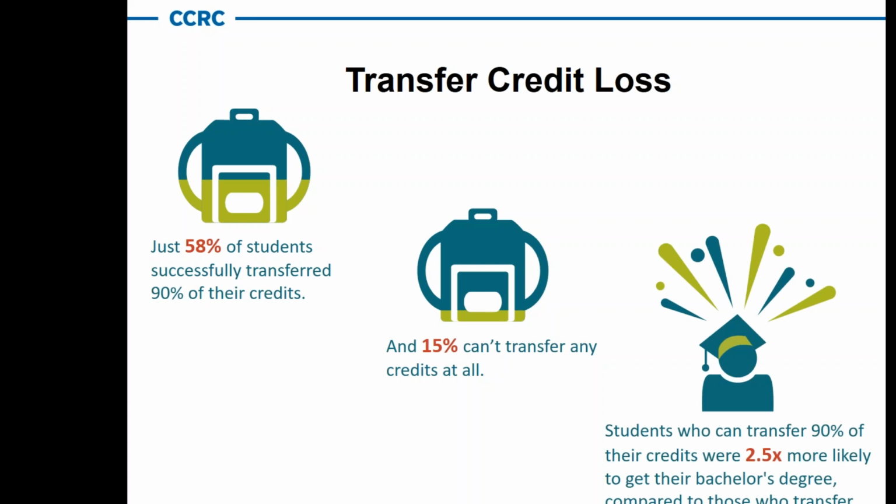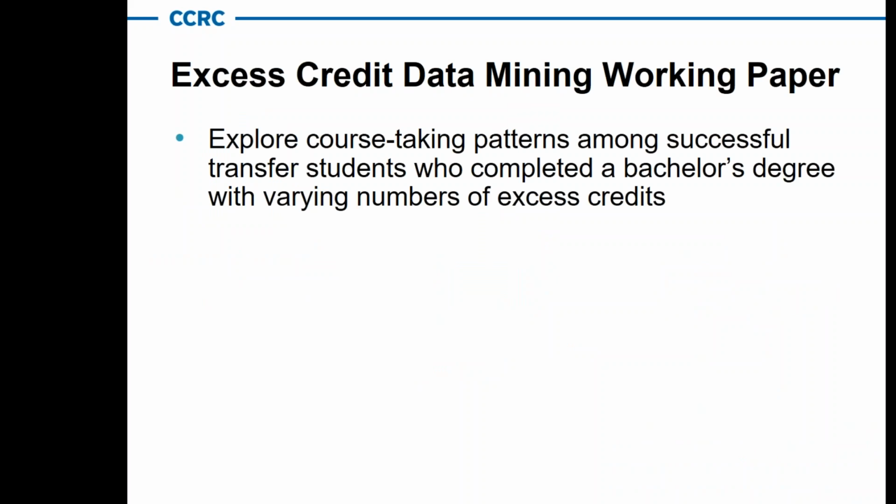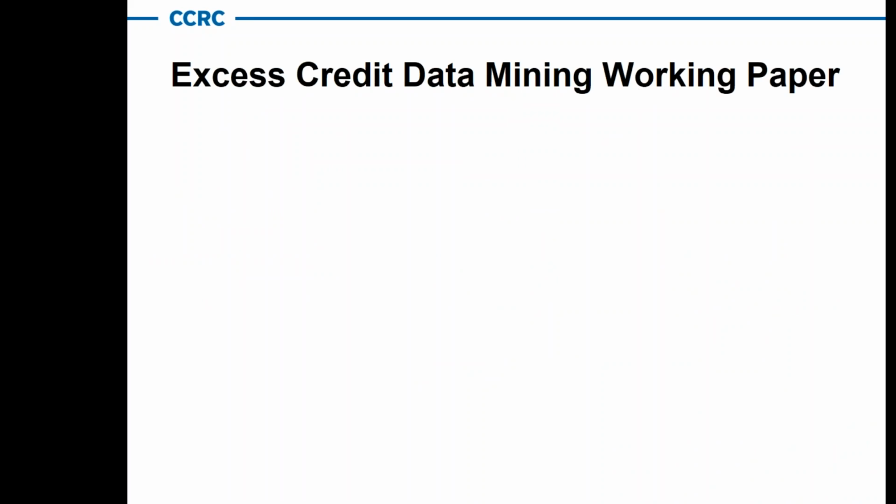So the issue here is not transferability of credit per se, as I think most of you know on the phone. It is applicability. Are the credits not just accepted by Ferris State, but do they apply to a bachelor's in bio or in nursing from Ferris State? Applicability is king.